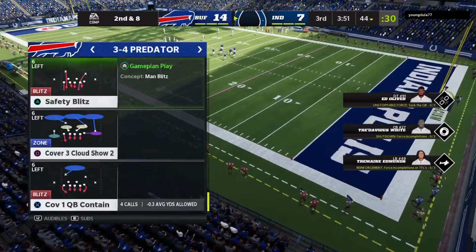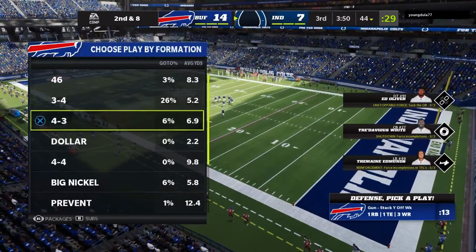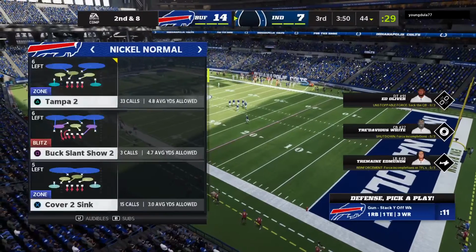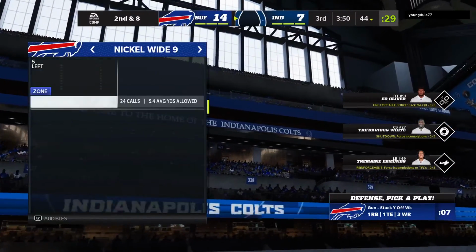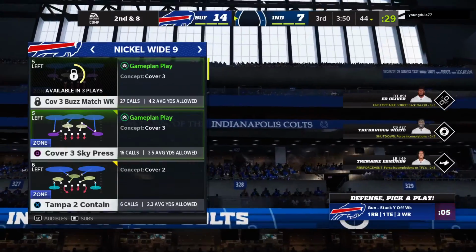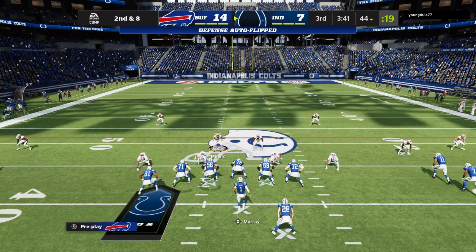Well, what you pointed out to me at half seems accurate. That line has struggled to sustain blocks. Yeah, I would agree with that totally. They've got to focus on staying on their double teams at the first level, make sure that block's secured before they slide off and try and chip someone at the second level. The last run good for 2. Here's 2nd and 8.